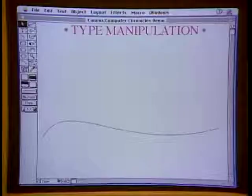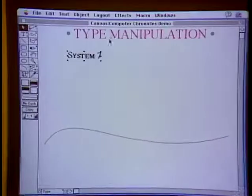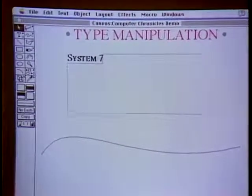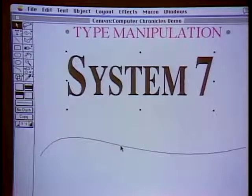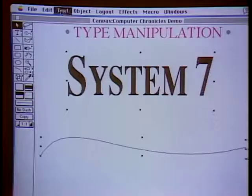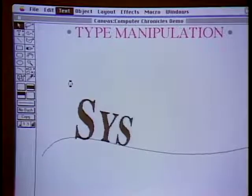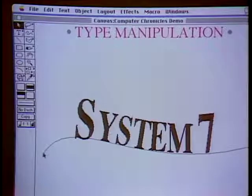Sure. Type takes on a whole new meaning in Canvas. By simply typing some text, we can then grab the text and scale it to exactly fill the screen. Real-time scaling. And then I have a path on screen. By taking the two, I can then bind the text to any path. Very nice.